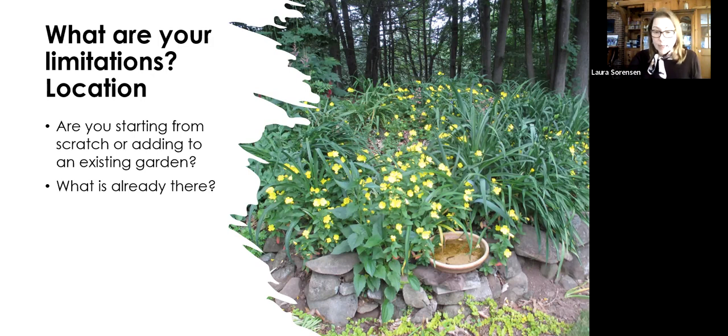Sometimes what's already there is not something that you can work with. It might be tree roots that you can't plant under, or there might be noxious weeds, poison ivy, invasive species that you have to eradicate before you can plant the garden. So that's something to think about as well. And sometimes it can take more than one season to eradicate the weeds that are going to get in the way of a successful garden.